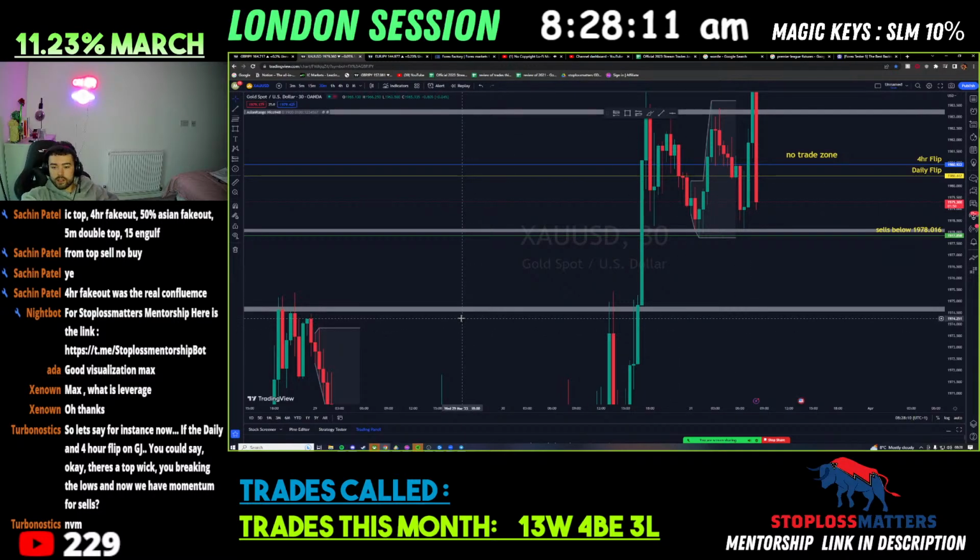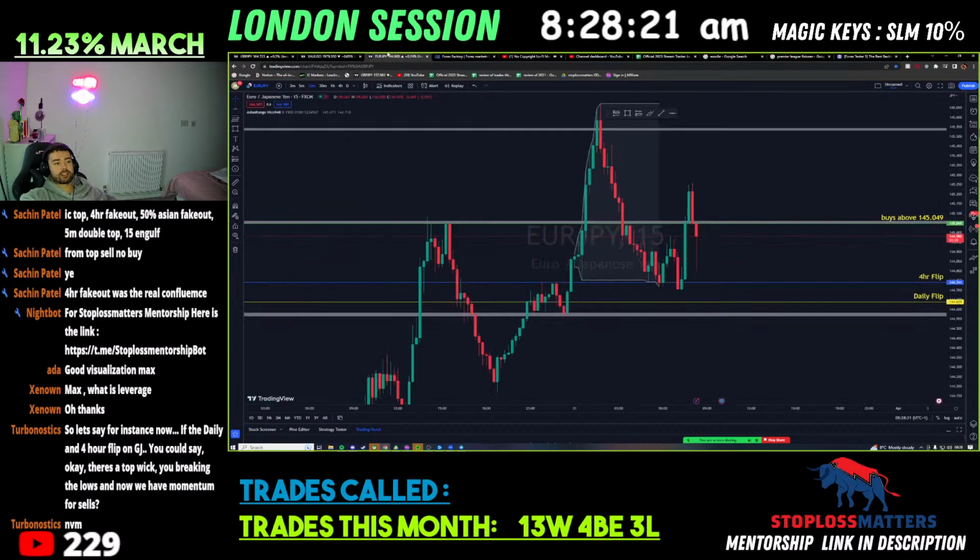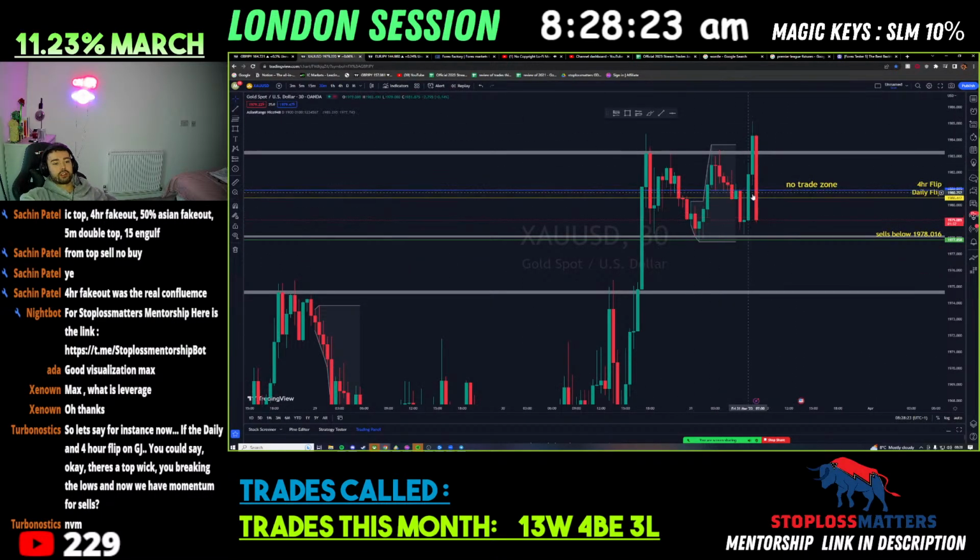So let's see, for instance, now if the daily and 4 hour flip on GJ, you could say, okay, there's a top wick, you're breaking the lows, and now have momentum for sells. Yeah, it's nice to see the candles flipping bearish in that direction, but it's still not below my zone, right? So I still don't think I'm going to take a sell now. I need it below here.